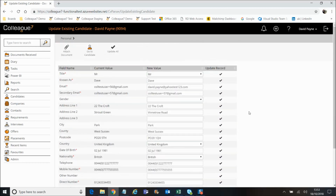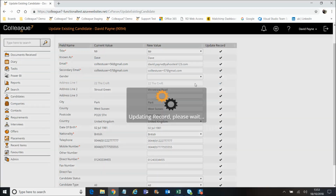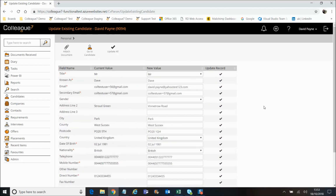There was a bug in this area in relation to selecting certain fields. If you were to select specific rows, what we were seeing is that on ticking one, different rows beneath it would disappear at the same time, and that was obviously a failure in terms of how it's supposed to be designed to work. The idea is that if you want to update specific columns here, you've got the current value, which is what's in the current record, and then you've got the new value, which is obviously the parsed value.